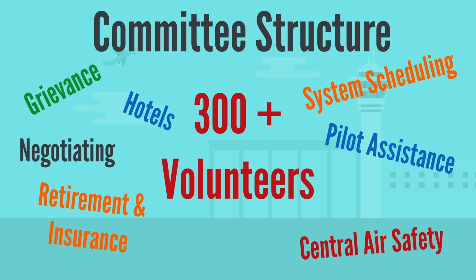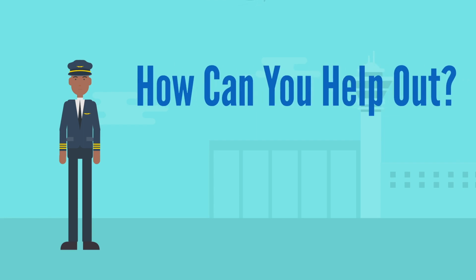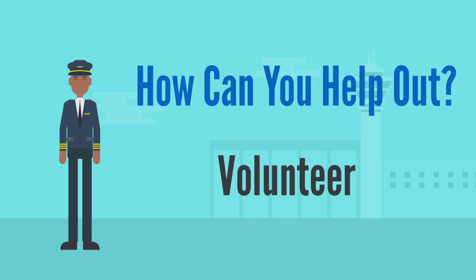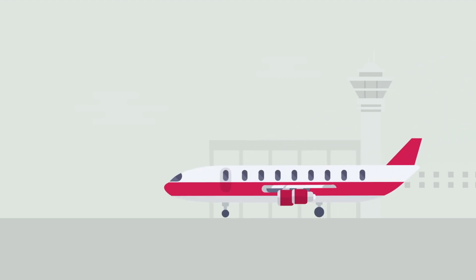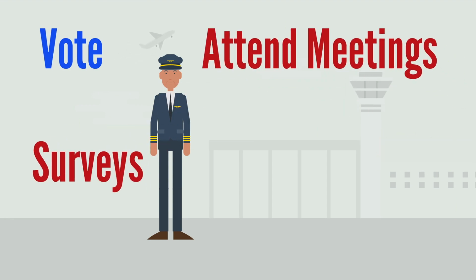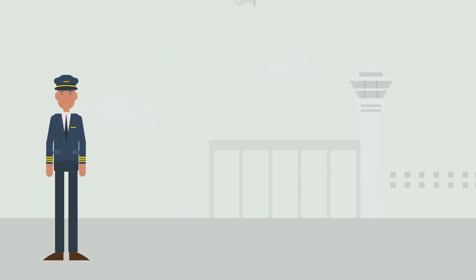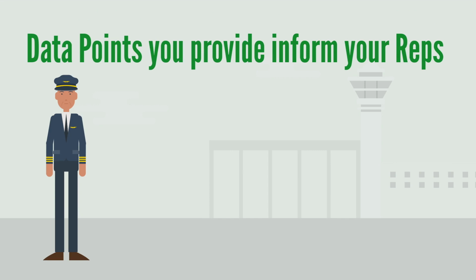These pilot volunteers take the time and put in the work to achieve the gains we all desire as professional pilots. It is another way in which you, the member, can take an active role in the direction of your union. From the very first election of local representatives, the beating heart of any union is you, the member. Without your engagement, the union cannot succeed to its fullest potential. This engagement comes through ballot votes, surveys, meeting attendance, speaking with your reps, submitting PDRs and hotel reports, and many other activities. All of these data points will help the union reps understand your concerns, goals, and needs.